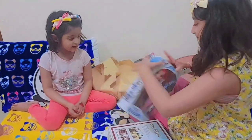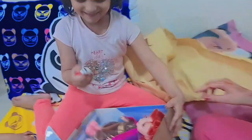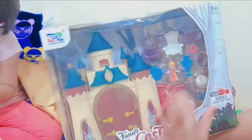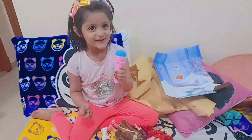My gift. Let's open it. I'm scared. Wow, wait. First, let's take out all of it. It's squishy. It even makes noise. We have the furniture and the castle. Let's see how it is from inside. Okay. There you go. Let it go. Let it go.